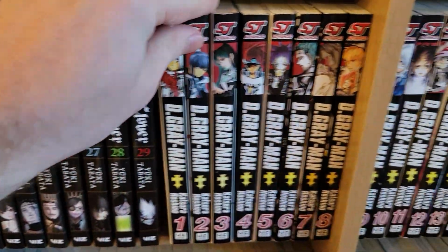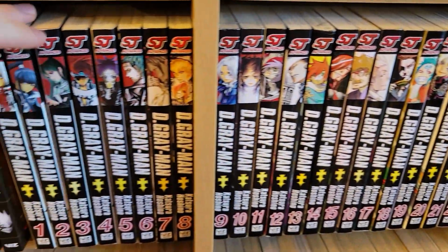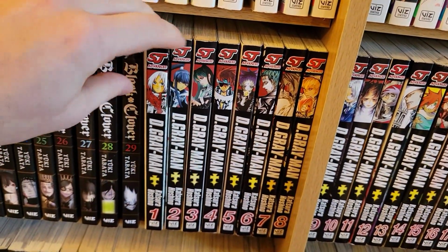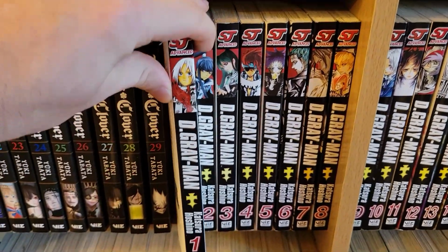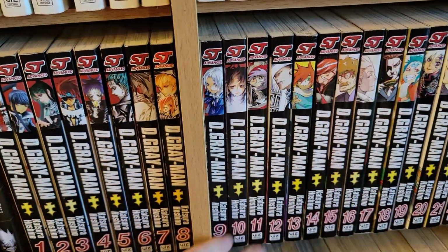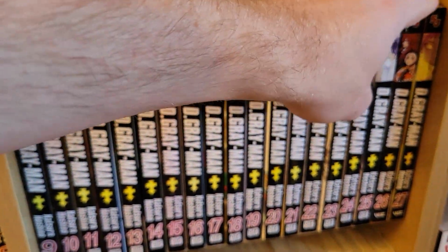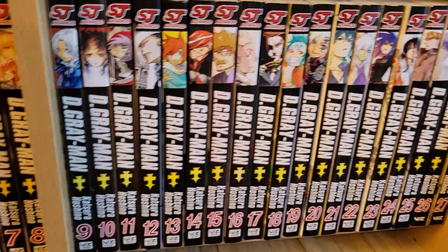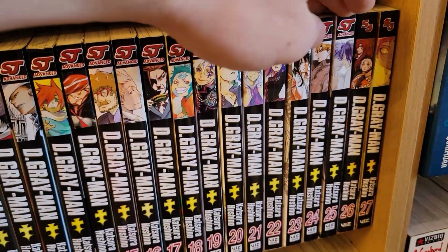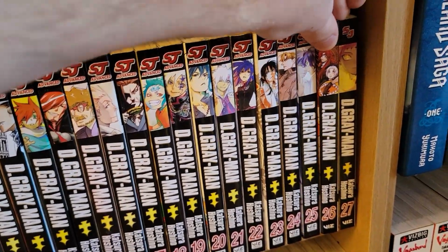Then we have D.Gray-man 1 to 27, very high quality Shonen Jump series. It started out in Weekly Shonen Jump actually, but then very quickly it moved magazines until now. It's publishing so slow, one chapter every 3 months, quite the difference from 1 chapter every week. So you see we have 2 volumes with the new Shonen Jump logo, and it'll probably be a long time to get a 3rd one.